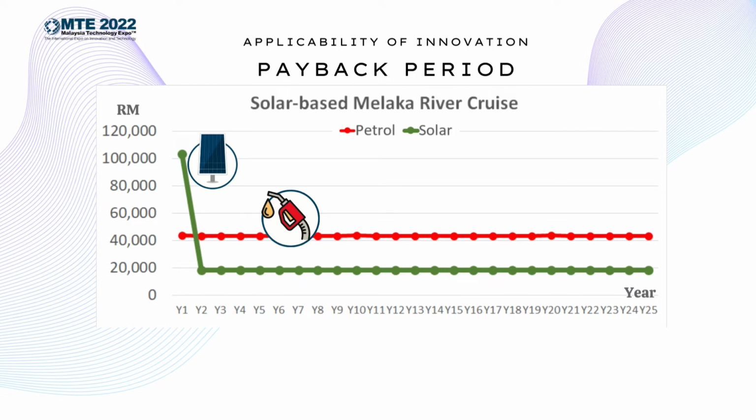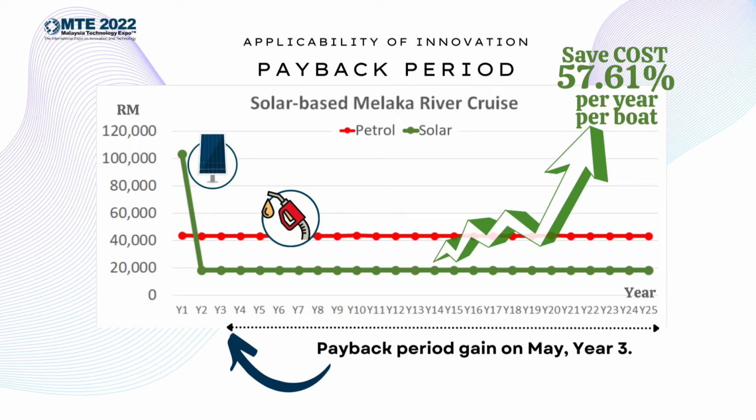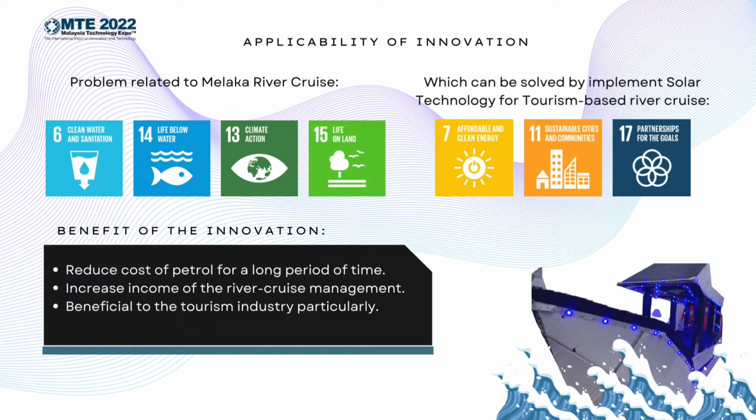This rate is static from year 2 until year 24. The solar-based river cruise gains the payback period in May of the third year of the investment, and is projected to save up to 57 thousand in cost, per year, per boat. Can you imagine how much profit we can attract using this solar-based river cruise? And most importantly, how many tons of carbon dioxide emissions can be reduced?